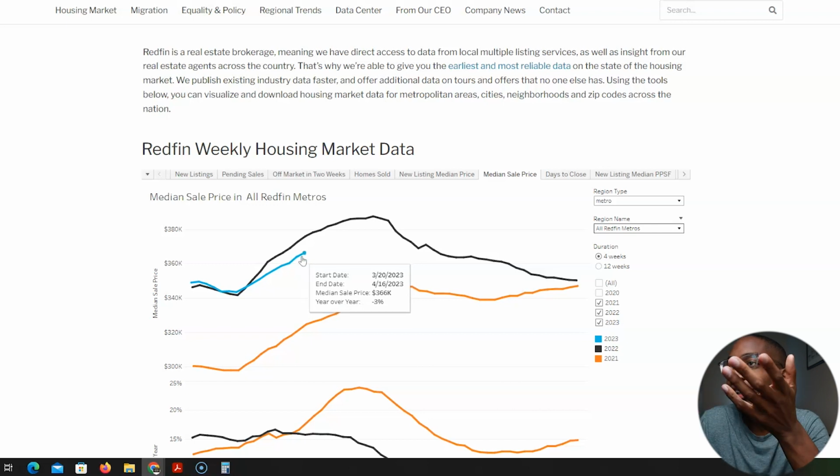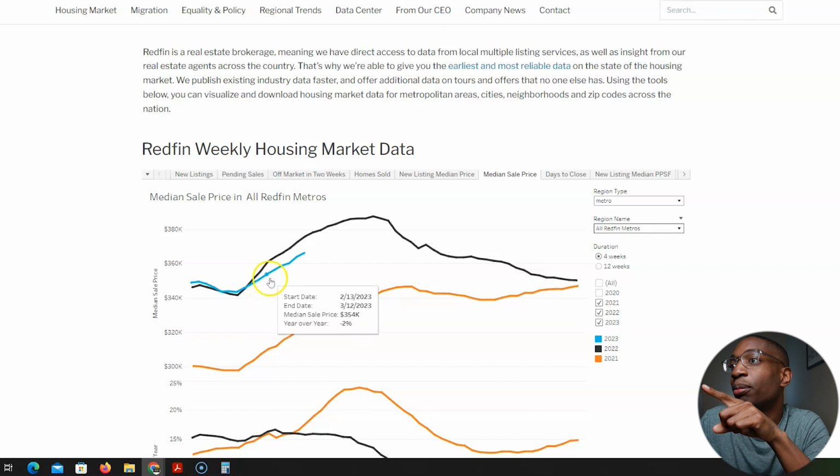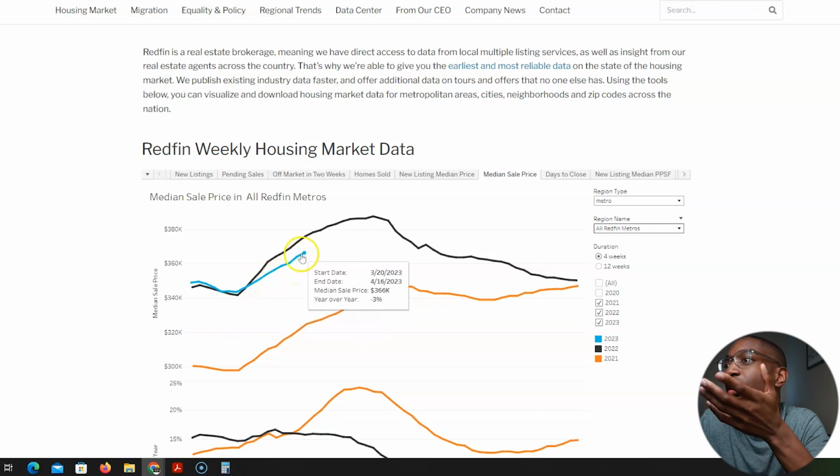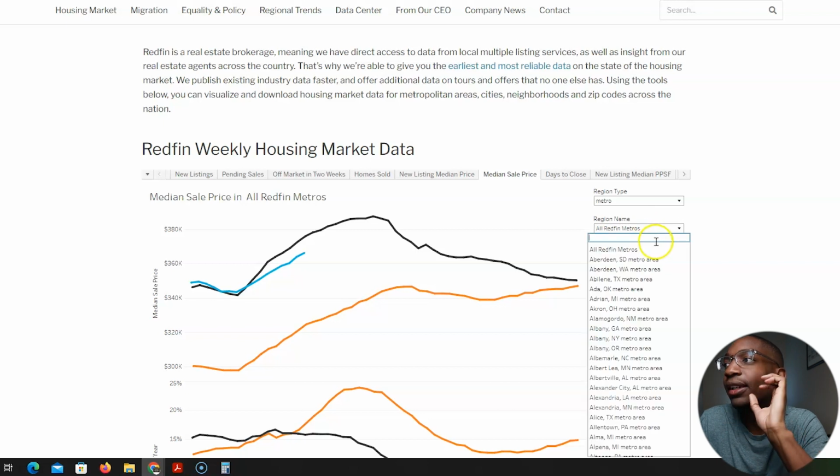So, I mean, the year-over-year is 3% lower. And that started towards the end of February, and the whole month of March, it was lower. And even into April, it's lower. Now, if you look at other cities, that's where we have a little bit more concern.